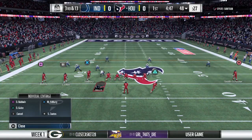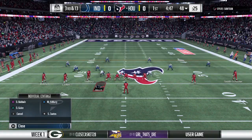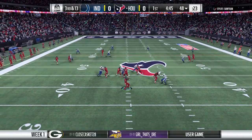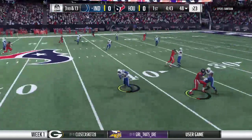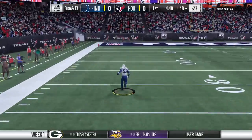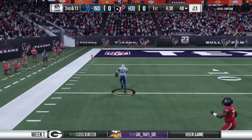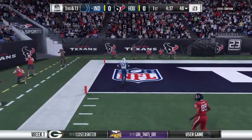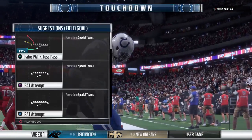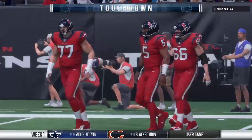Here we go. 190. Throwing on third and long. George. And he fires one that's intercepted. Picked off near the 42. Through an opening, and there he goes. And he will bring it back. An interception return for a Colts TD.